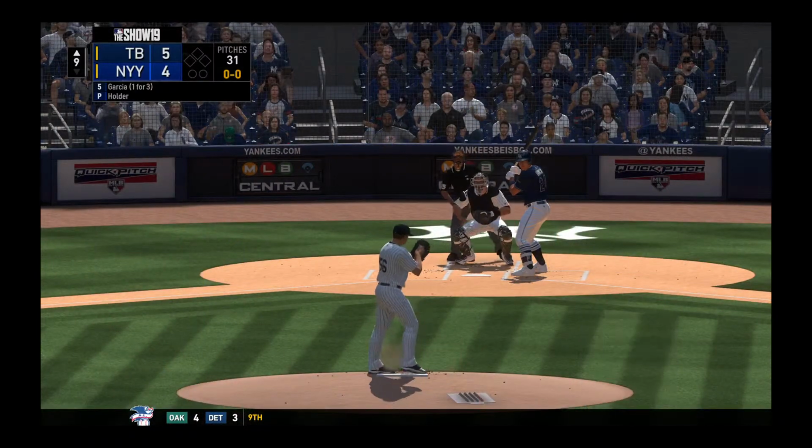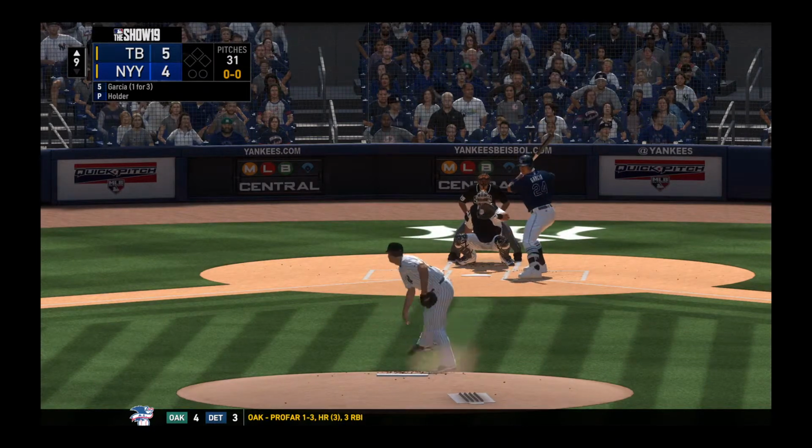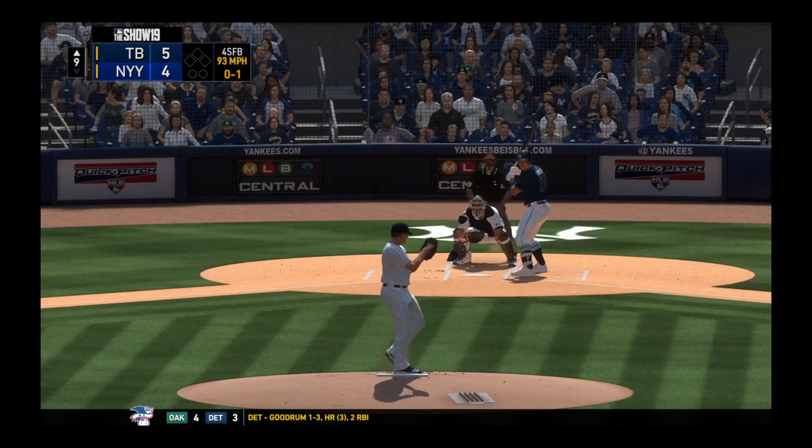Leading off the inning, Avisail Garcia, as they'll look for some added insurance before the bottom half of the inning. Garcia.